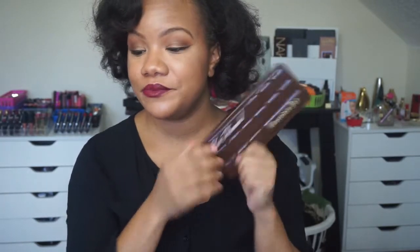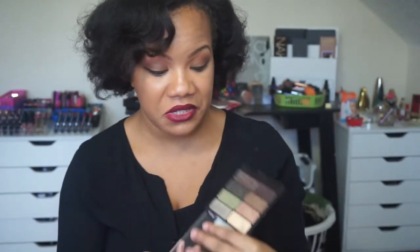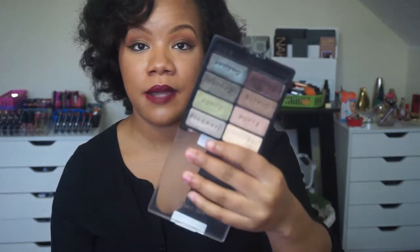But this by far is my favorite chocolate bar palette. Next, I have another affordable palette. This one is the Comfort Zone palette by Wet n Wild. Every time the weather changes, I become absolutely obsessed with this palette. Like, absolutely obsessed. And you guys wanted me to do a tutorial with this.